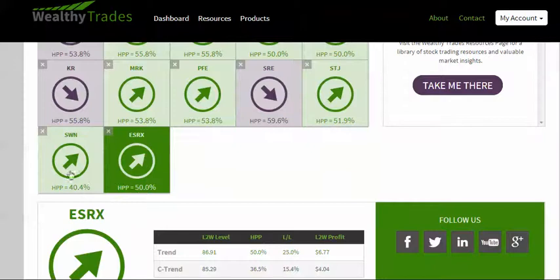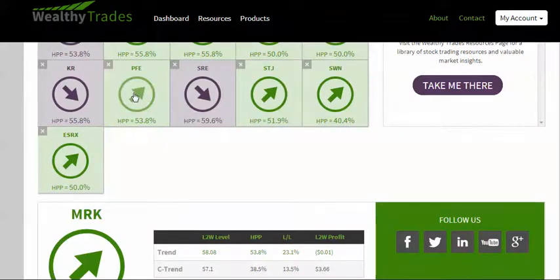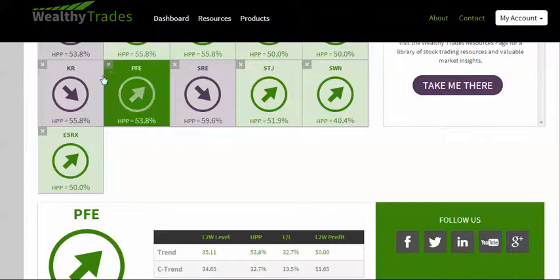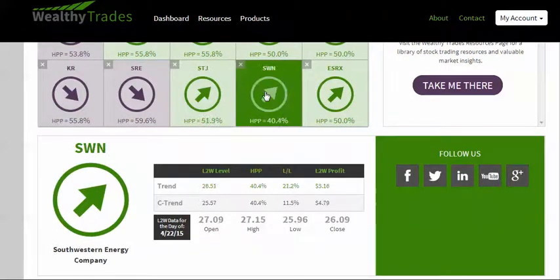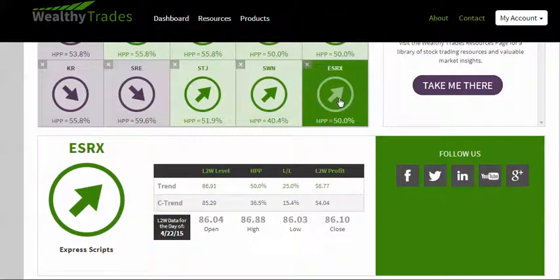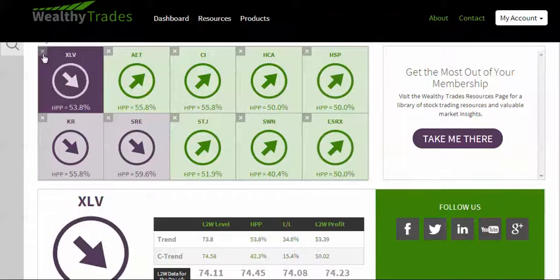ESRX, so again, I'm going to eliminate anything that doesn't make money on both sides. So Merck, get rid of. Pfizer, it's $0, so I'm going to get rid of that. STJ, good. That's our ESRX. That's our weekly trade. I'm going to get rid of the XLV itself because it's down.